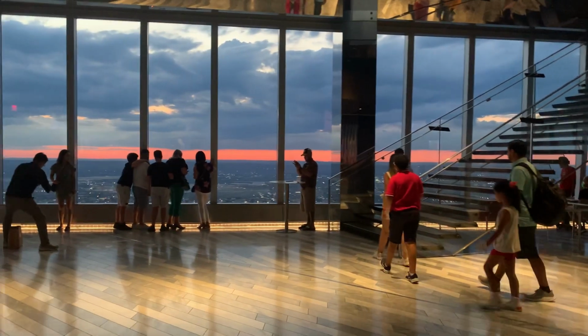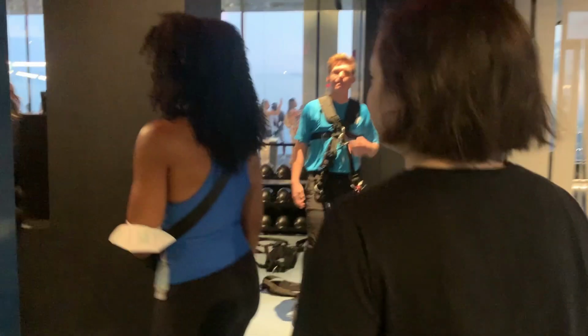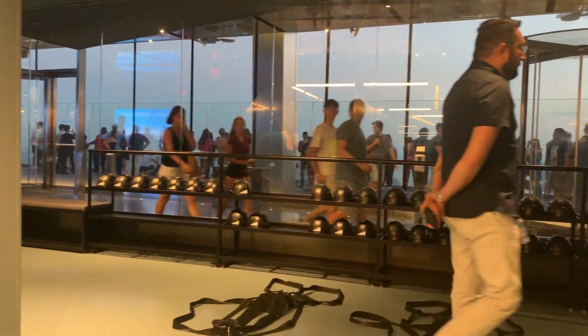But unfortunately, we didn't have any more time to look out at the view because we were rushed into the equipment room, which is where the lockers are, where we stored our stuff, and also where we got our jumpsuits, helmets, and harnesses, and any other equipment that we needed.